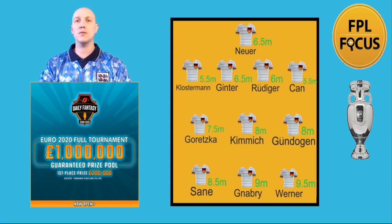We've got Klosterman in there, Ginter, Rudiger, we know, has had a fabulous season for Chelsea. Emre Can at 5.5, we know about him. Likes to attack down that side, full of energy. And in front of them, guys, you've got Goretzka, Kimmich and Gundogan. Gundogan had a bit of a rest, so played a bit part role in the friendlies, so I expect him to be full of a bit more energy. Kimmich, very attacking drive there.